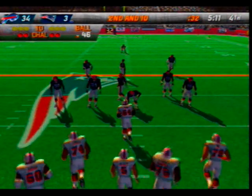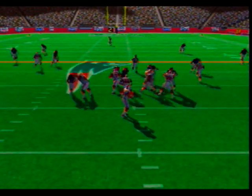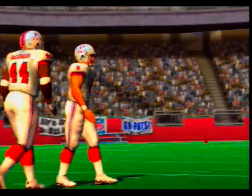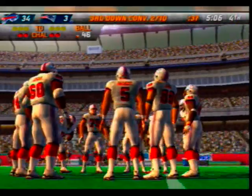Second and 10. Ball on the 46-yard line. The Bills come out in a nickel package. Throwing. The pass is incomplete. He barely got that one off. Yeah, it wasn't a sack. What it did was make the quarterback adjust his throw, and it messed up his rhythm.